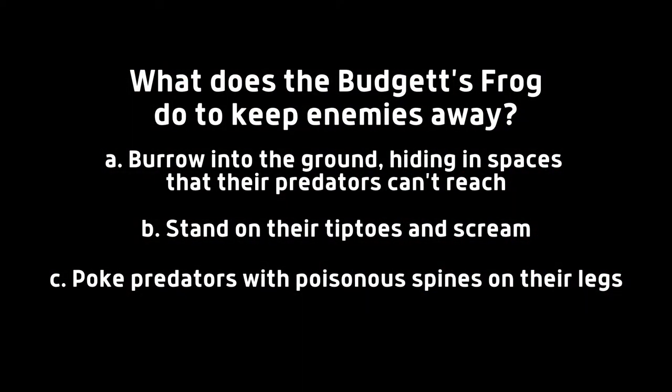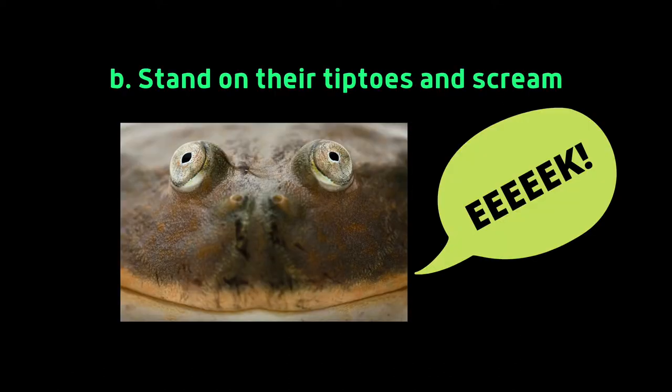Question three, and the last one of this round, what does the budgett's frog do to keep enemies away? Does it A, burrow into the ground, hiding in spaces that their predators can't reach? B, stand on their tiptoes and scream? Or C, poke predators with poisonous spines on their legs? Well, if you said B, stand on their tiptoes and scream, you are correct.